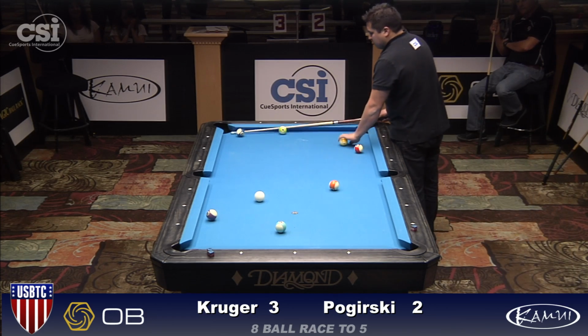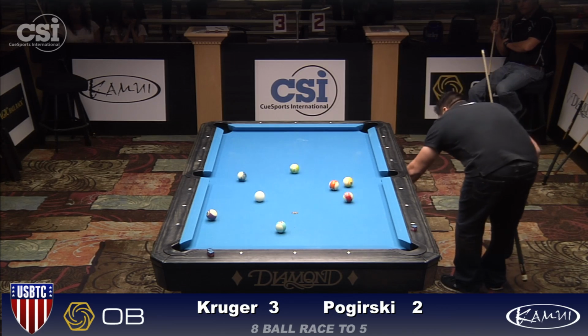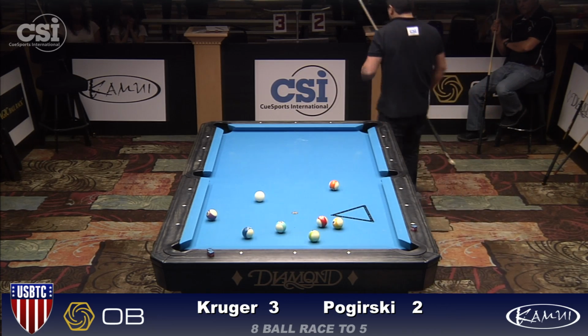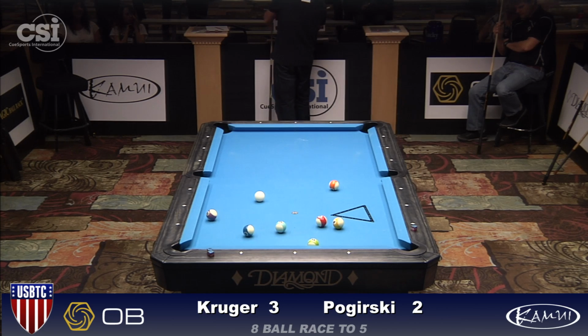He took care of those just the way they needed to be taken care of. Excellent shot selection, excellent cue ball control, and an excellent result. So he's on the hill now, and he will be breaking for the match.